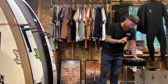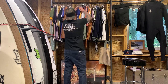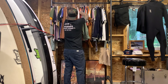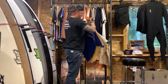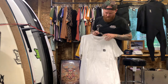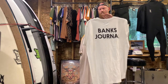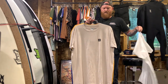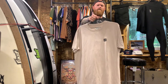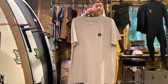Next tee in the standard fit. This is my favorite tee coming up, the Journal. These are great. And there's a whole lot of colors, which I like too. Okay, $22 for $45. So that's the more subtle performance logo on the chest with a nice big Banks Journal on the back. These are just really good. More surf than fashion, I'd say. I love these though.